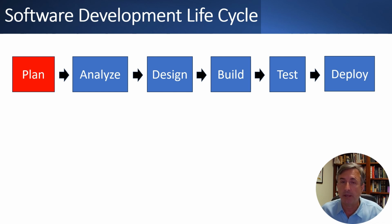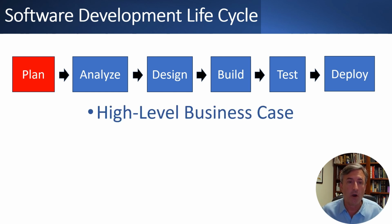Plan stage is pretty obvious. You're planning the project and making high-level directional decisions before performing detailed analysis. Some of the key decisions are: you're doing a high-level business case. Now, this is just back of the envelope type of roughly how long do you think it's going to take, how much is going to cost, where do the benefits lie? You don't even really need to quantify all the benefits, but is this bigger than a bread box?